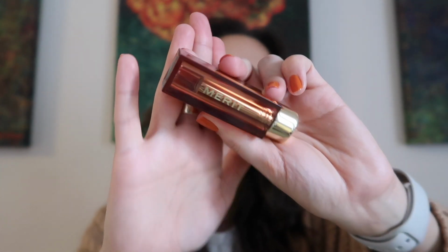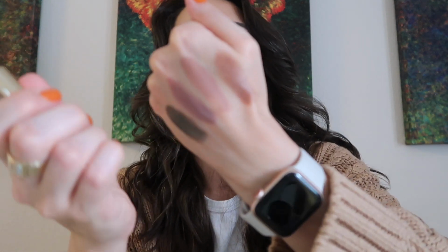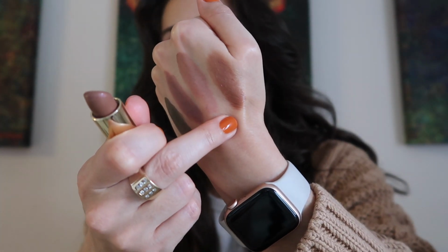So this one is Slip. It is a muted nude. And the reason I love the Merit lipsticks is because of the options that you have. So with one swipe, you get that kind of very light faded lipstick look. And then you can build this up to as much opacity as you want. They do not run, they're creamy, they're moisturizing. I just can't rave enough about their lipsticks.